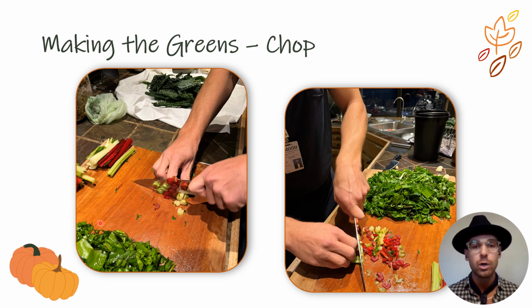With your knife hand, you always want to pinch the knife between your thumb and forefinger, and then gently grasp the handle with your other 3 fingers, right? Gently pinch the blade with your thumb and forefinger. You can see me doing that here and here.